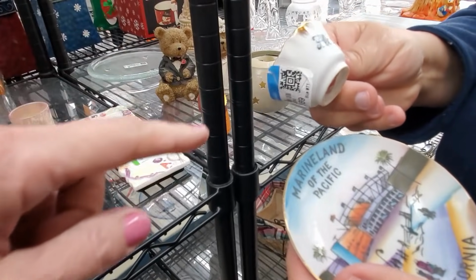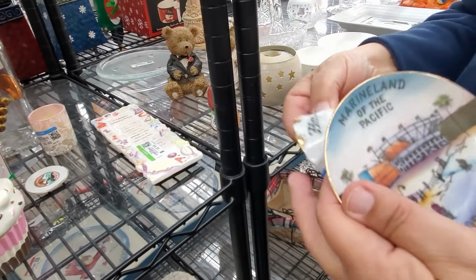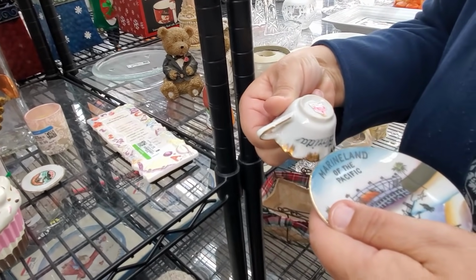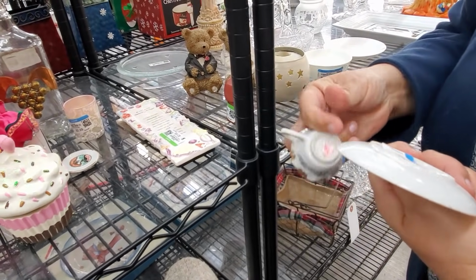Does the other side say California? Maybe? Because Marineland is in two places, but... Oh, is it? Okay. I don't think so. I think they just mixed two things together there. And they're being a little crazy.